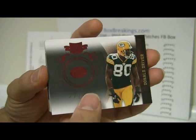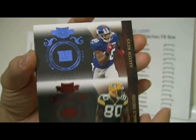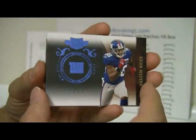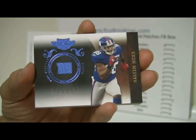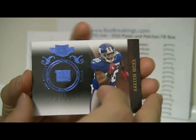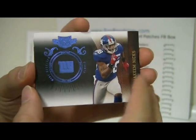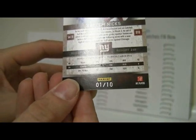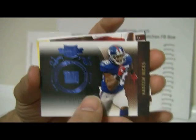And then the next one will be blue. Nice low number. Should be out of what? 50 or 10? 10. Jeez, we're getting some good numbers here. Hakeem Nicks, again, number 1 out of 10. Let me turn these things sideways to show you that. Number 1 out of 10. So some nice low number cards here. I like that. And then the next card will be upside down.